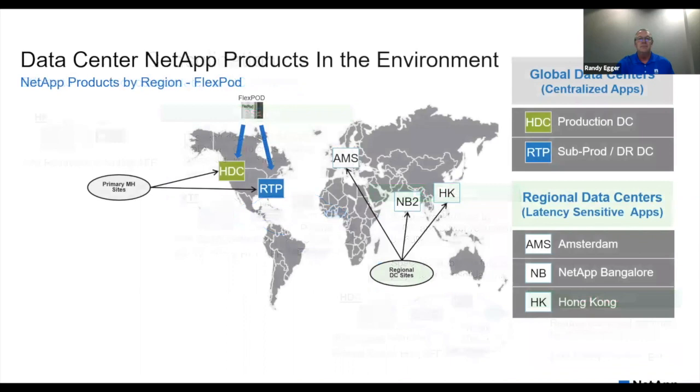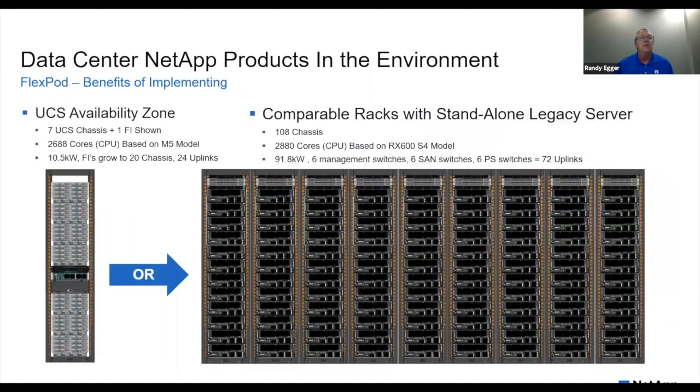All right. So the first product I'm going to talk about is FlexPod. FlexPod's just been tremendous for us. It gives us the virtualization ability that we need, and it separates our compute and our storage. So we don't have a large storage footprint for every VM or system that's running because it's in its own cluster. I'm going to do a little comparison here for you guys to show you.